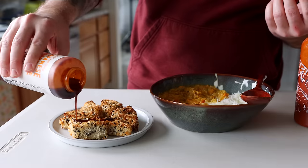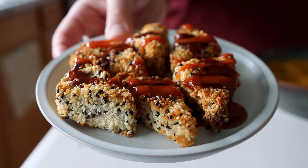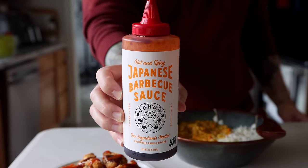Then here is Eric just eating some of that leftover sesame tofu with a vegetable curry. We really love this barbecue sauce, and again, the Trader Joe's sriracha to accompany that.